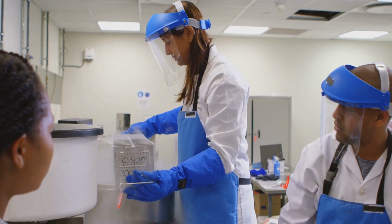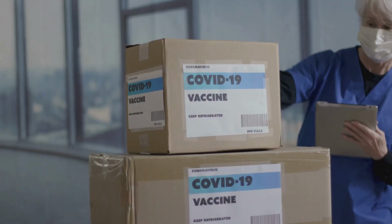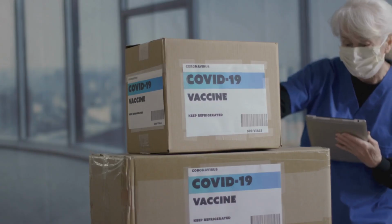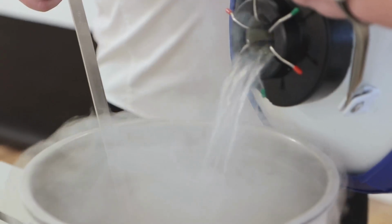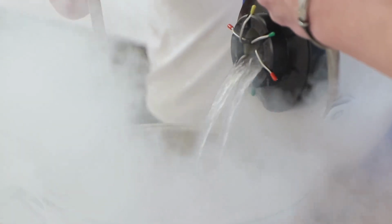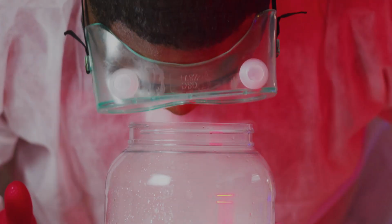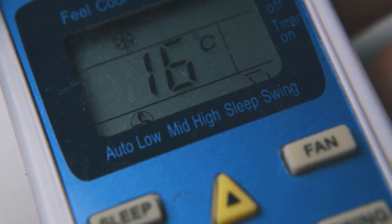Vaccines need to move. This is where the system becomes more complex. Transporting vaccines requires specialized packaging designed to maintain temperature without constant power. For ultra-cold vaccines, containers often use dry ice. Dry ice is solid carbon dioxide, and it stays extremely cold as it slowly turns into gas. This allows packages to maintain very low temperatures for extended periods.